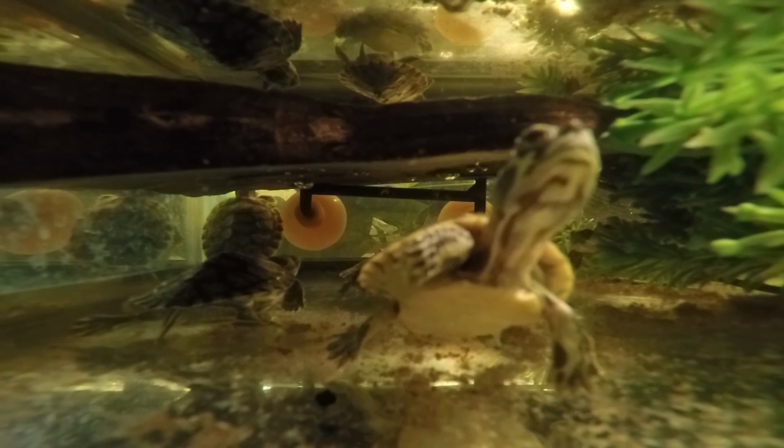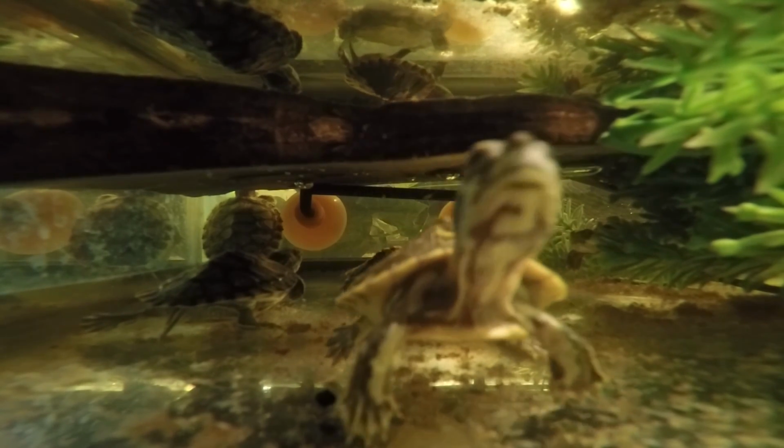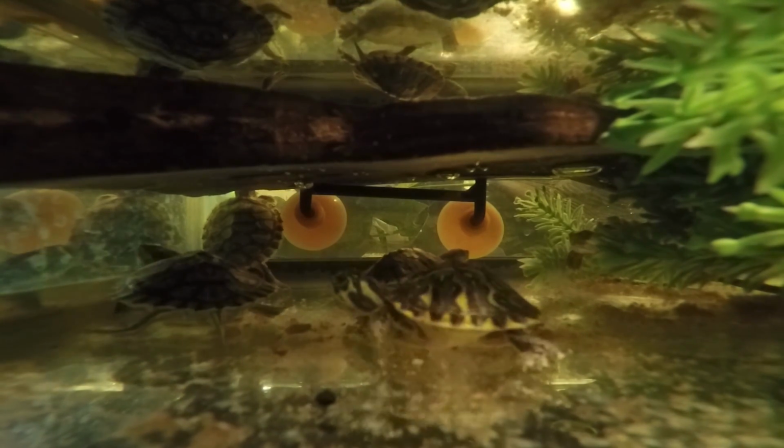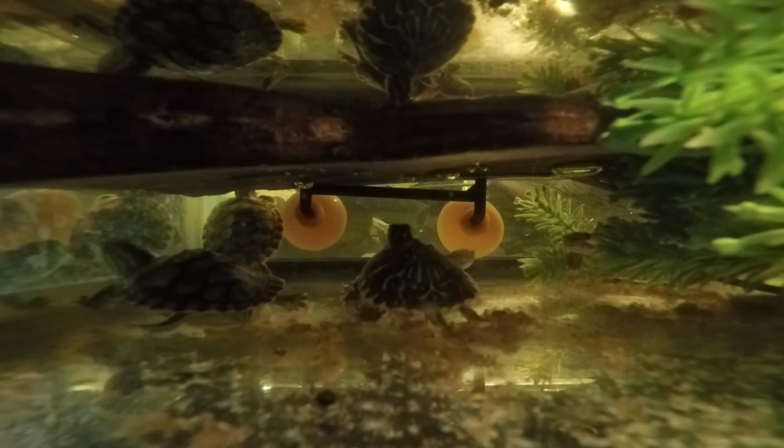They need an 85 to 95 degree hot spot. They're semi-aquatic, so they need to be able to get in and out of the water in their tank, whether that be some floating docks, or you can put substrate and make it like a land and water type of setup. As long as they can get out of the water and turn around while they're in the water, then you've got a good setup.